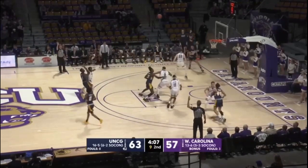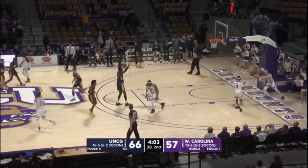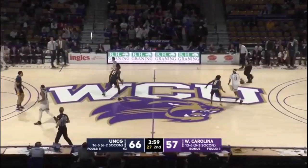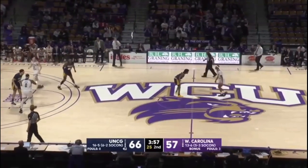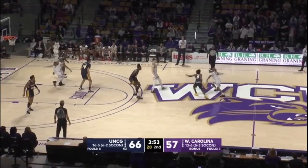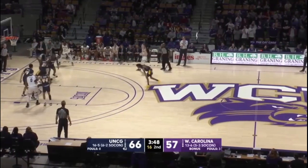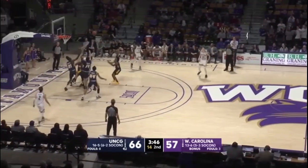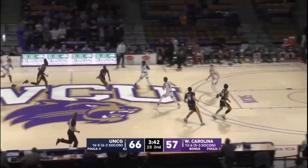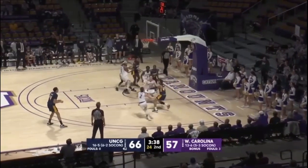Isaiah Miller, step back, three ball on the way. Rattles home, good. Big bucket. Spartans are in control in Cullowhee at the 4-minute mark. 66-57. 17 now for Miller. Faulkner drives in, can't connect. Spartans with the rebound. Miller pushing tempo, looking for double-digit lead.